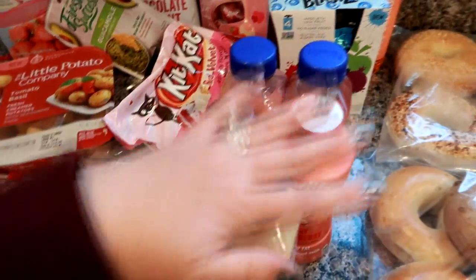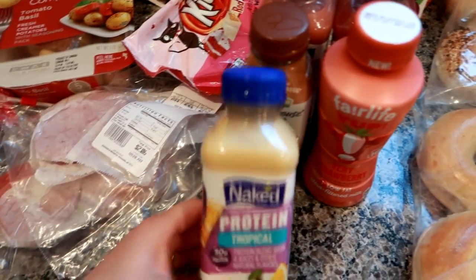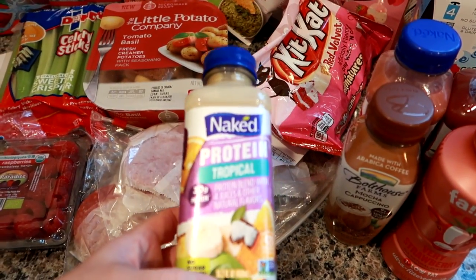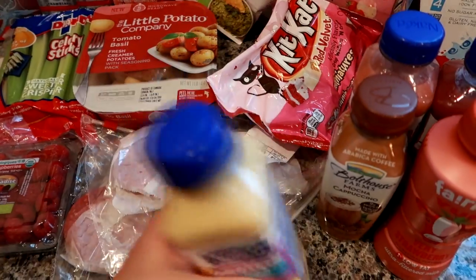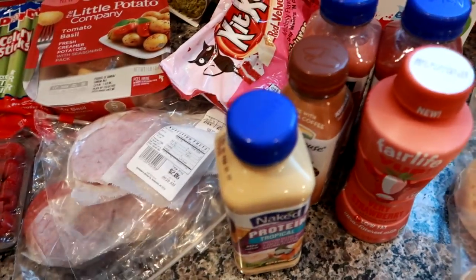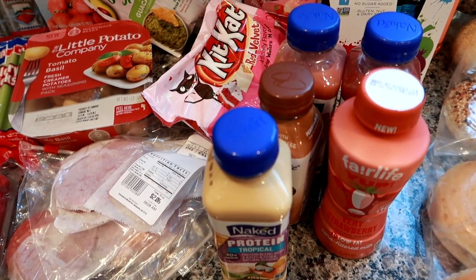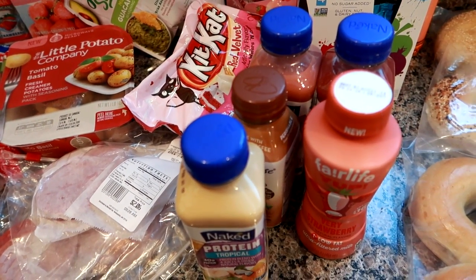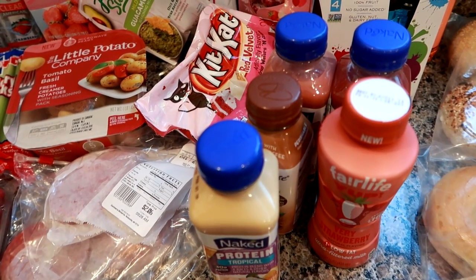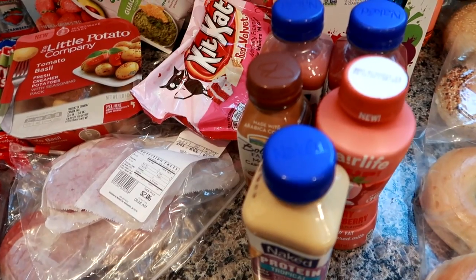And then I did get a whole bunch of individual drinks for a couple reasons. So my son over the weekend, or I guess at this point last weekend, he tried one of the Naked juices in the mango flavor. And I know that might not seem like a big deal, but our son is autistic, so he has a lot of sensory and texture issues. He's very picky about what he eats, drinks, and puts in his mouth in general. So for him to try something new is a really big deal to us.